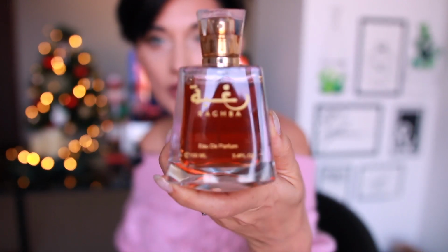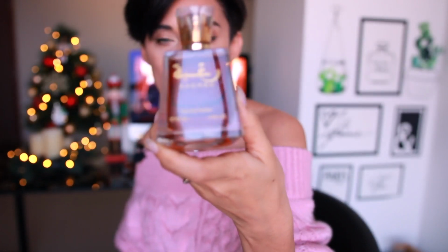It's an Arabic brand called Lattafa, and the fragrance is called Raghba. It is, I think, the cheapest fragrance from today's list. It costs here on local Amazon around $10 or maybe even less. I bought it for $8 if I'm not mistaken. This is a very oriental type of fragrance. It's very sweet, sugary, woody, incensey.